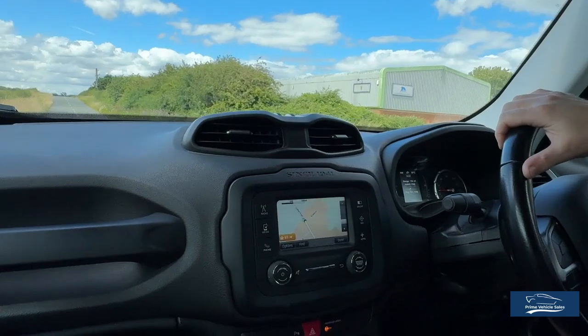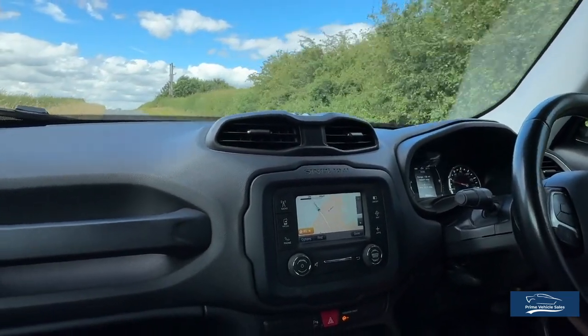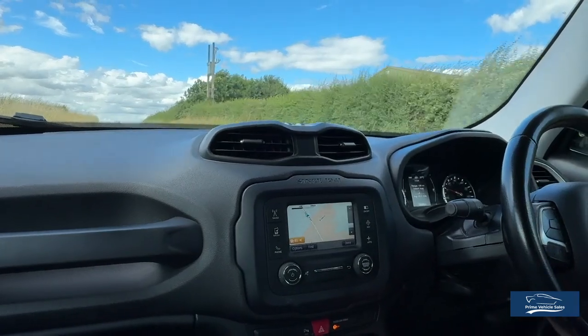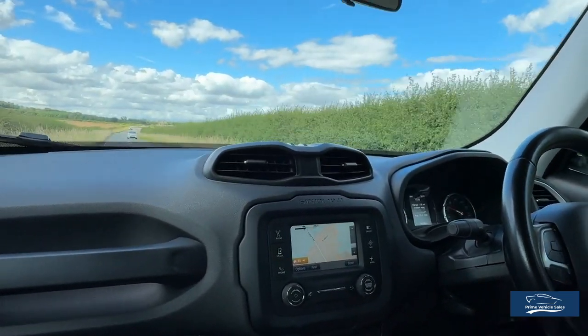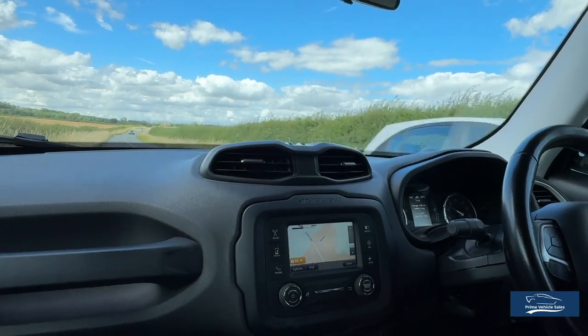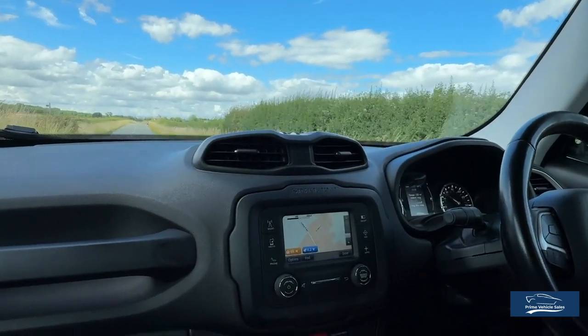It drives very nicely. I've driven it before, so I know it drives well, but it's really a nice little thing and mega economical. At the moment it's showing over 53 to the gallon, and that's dropped slightly because we've just potted at it for the last few days. So it's really, really good on fuel.